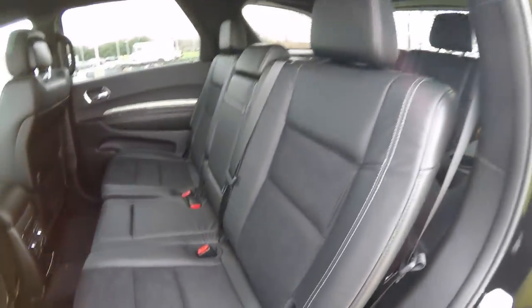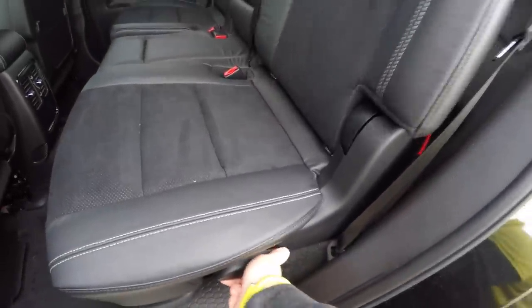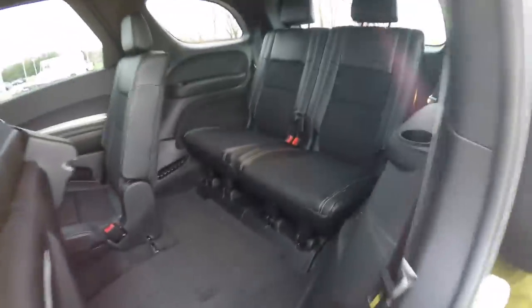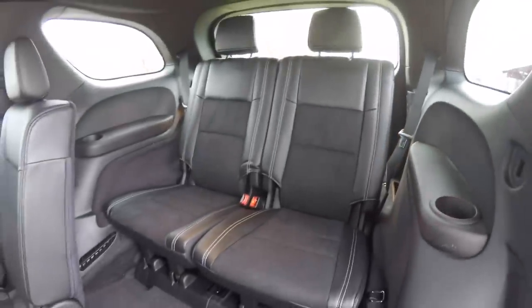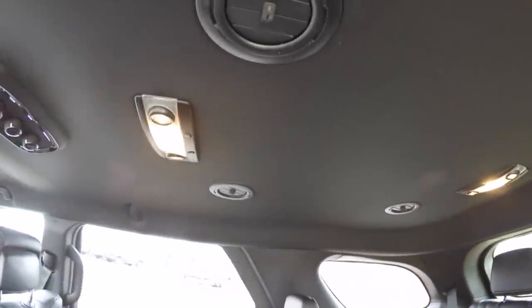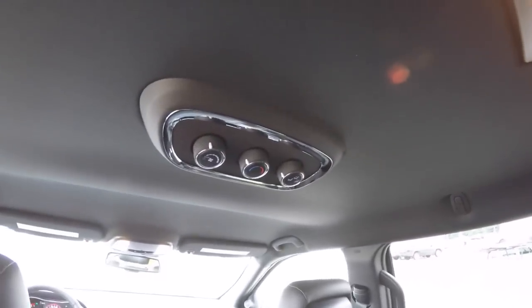To gain access to the third row is easy. So locate the little lever at the base of the seat and pull up. And then pull your red tether here to unlatch the seat from the floor. Third row seats are 2 across, 50-50 split folding seats with the reclining seat backs. Rear seat passengers on the third row and the second row have their own positional LED reading lights and ceiling mounted vents. And you've also got your rear climate control as well.